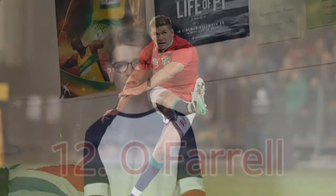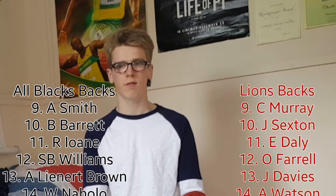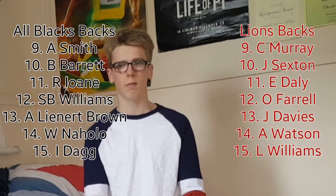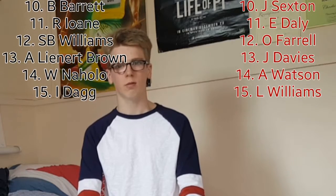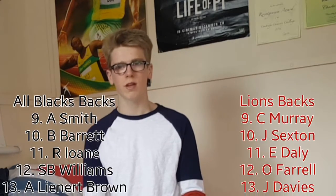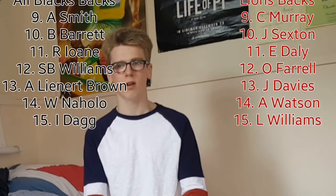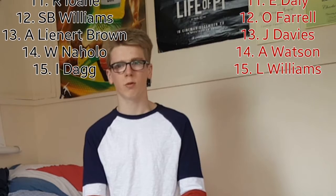Now we saw this change again in the match last week, but it didn't bring much success, and Ben Te'o did very little wrong during his time on the pitch. So it does seem to be quite a strange change in my opinion, and one I wouldn't have made. Although if Johnny Sexton and Owen Farrell have had this whole week together training as a 10 and 12 combination, then they may be able to work together well, and we could see it reaping its rewards on Saturday night.